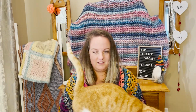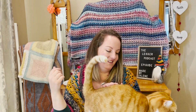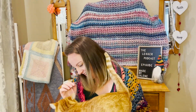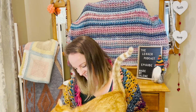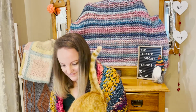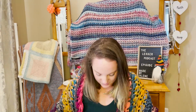And here Katie is once again. You see, it's so cold and she's looking for body heat. So now she desperately wants to be on my lap. Oh, en jy kan nie. Kom, af. Alright, so that's my first WIP.